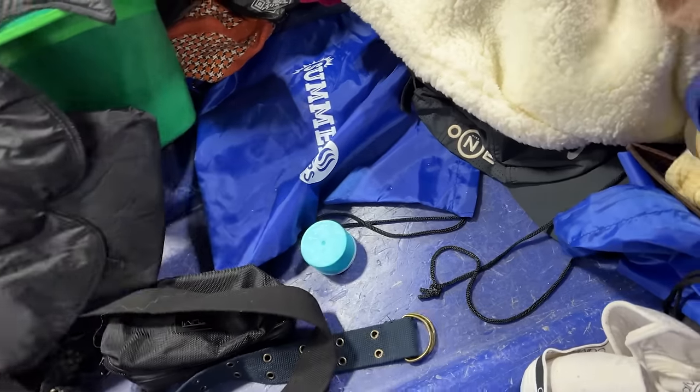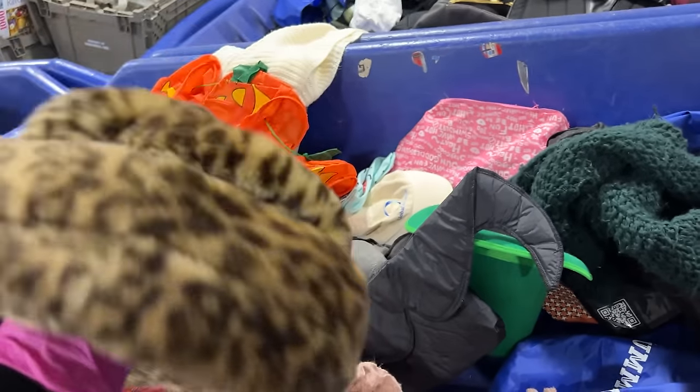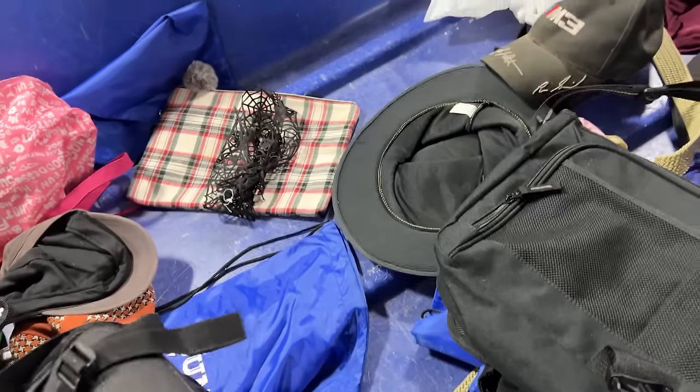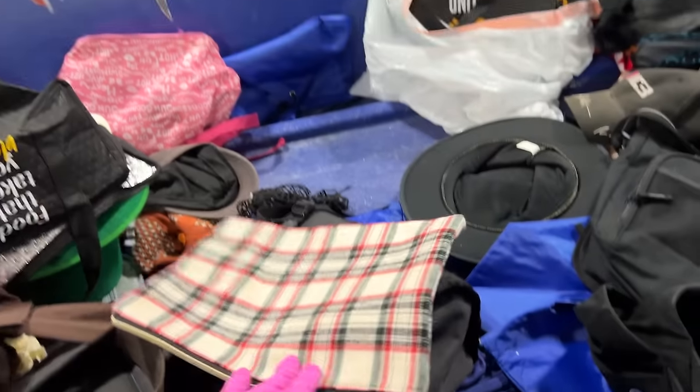Little bag. Some scarves. Oh, what's this leopard? Dry clean only. Made in Hong Kong. The condition's okay. Okay, was that it? Oh, this bag is so cute. Look at this little plaid bag with the little palm on the side. Very adorable.